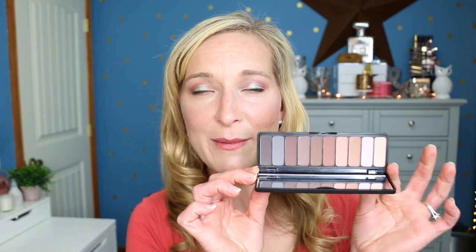As far as eyeshadow palette, I'm going to be using the e.l.f. Mad for Matte palette. I have not tried this before. I've had it in my collection, so it's time to go ahead and get it out and play with it. So here's what it looks like. It's very, very beautiful, so I'm excited to play with that.